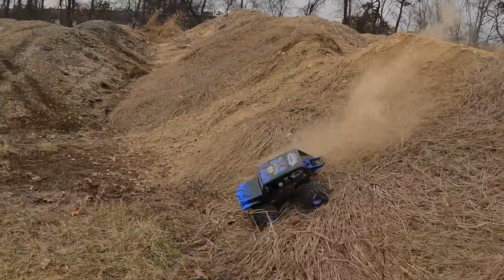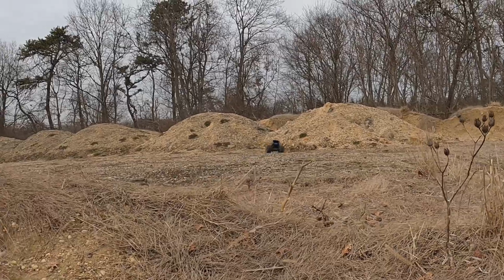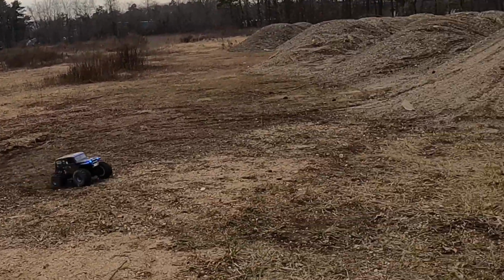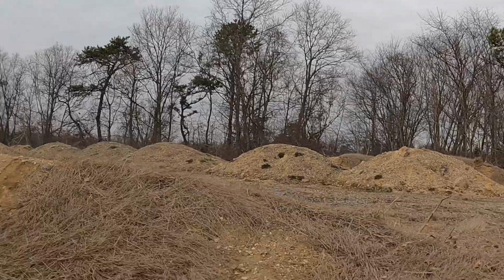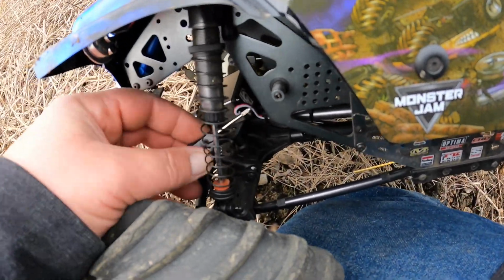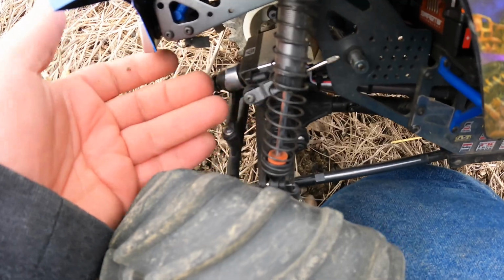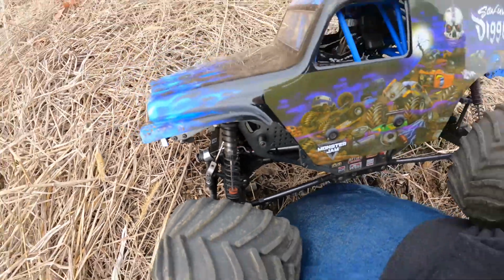Send it. Alright guys, the only problem I did notice, this is the second time it happens, gonna have to put a little Loctite on that, but the sway bar link just keeps popping out. Not a big deal, slides right back in there. The set screw hasn't totally backed out where I've lost it, so second time I'm just tightening it up. Probably just got to add a little thread locker to that and check the other ones, but other than that, this thing's running great.